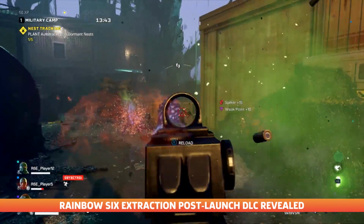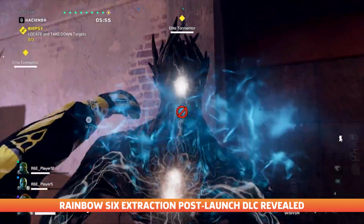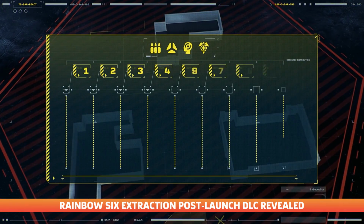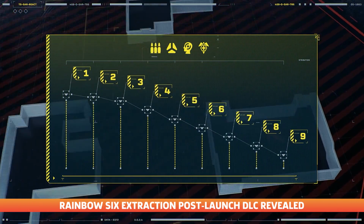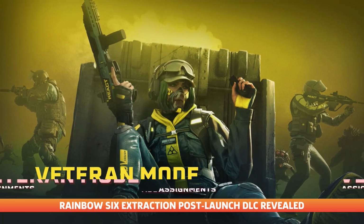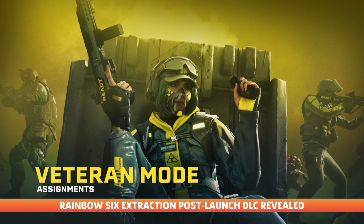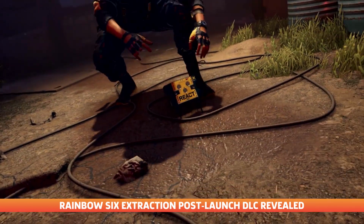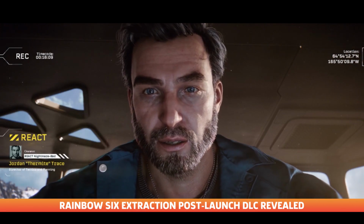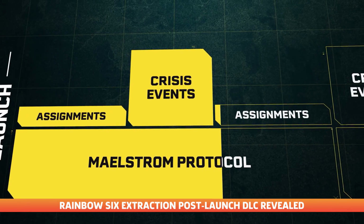Extraction will also have crisis events and assignments. The Crisis events are limited time events featuring themed content as well as a new operator or new enemy to take on. Assignments, meanwhile, are weekly modes featuring special gameplay modifiers. The Veteran mode, for example, removes HUD, limits your ammo, and allows for friendly fire. The Maelstrom Protocol and assignments will be available at launch, and Crisis events will come, quote, sometime after.